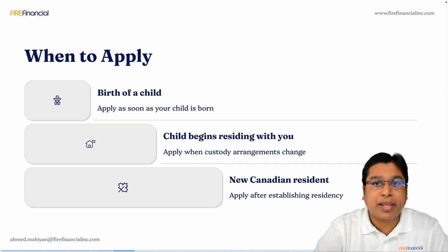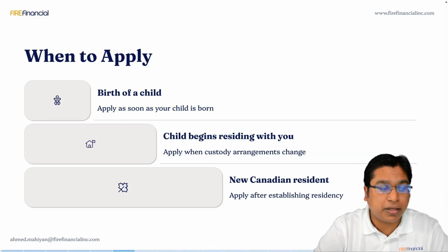How do you apply for the Canada Child Benefit? The easiest way to apply is when a child is born. In Canada, most kids are born at the hospital, so whenever somebody is giving birth at a hospital, the hospital typically gives a detailed report of the child, which has the doctor's name, the name of the child, the parents of the child, their address, and so on and so forth. That is the details of the child. It also has some vital information such as birth weight and birth height.